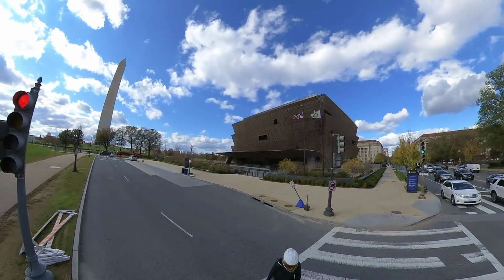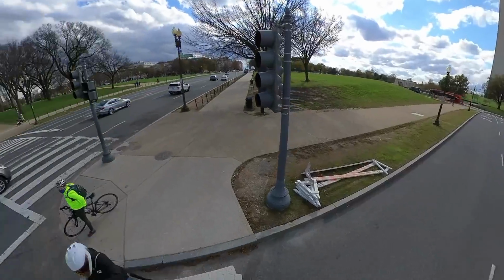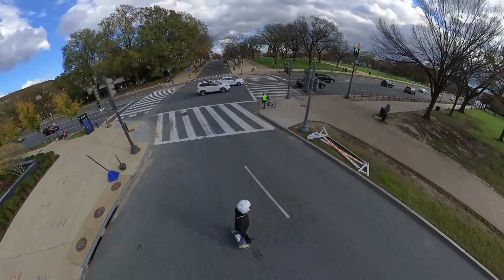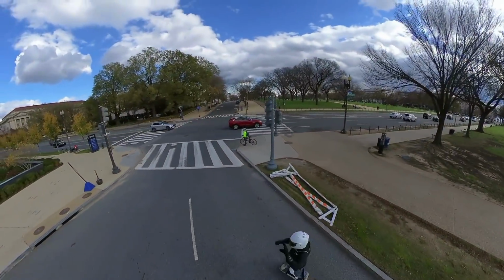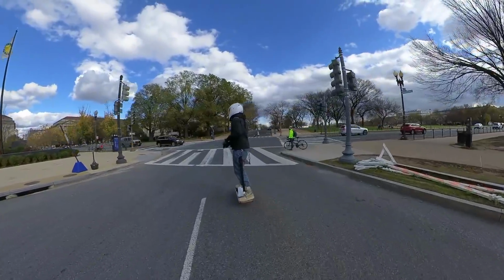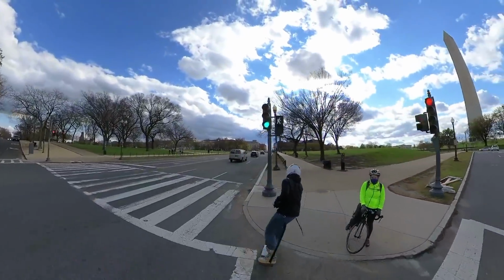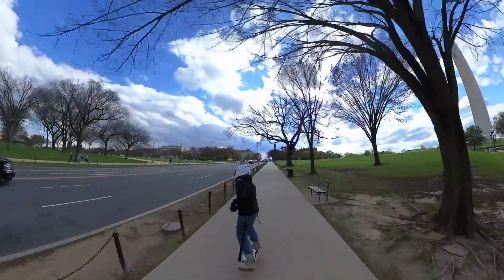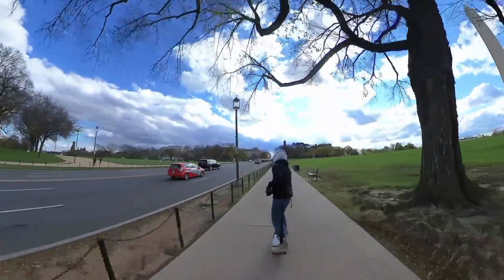Waiting for traffic. Usually I go straight across here, but oh, take a look. That is the National Museum of African American History and Culture. Incredible new museum that they built or finished not too long ago. If you're ever in town, get one of those timed passes, go check it out. Strongly suggested. Traffic's still going. Let's zoom up the road real quick. Quick and easy, baby.